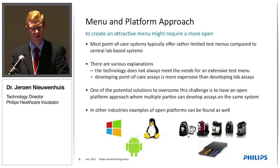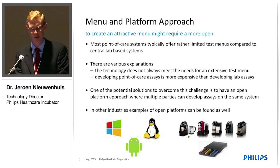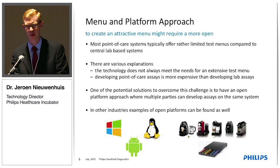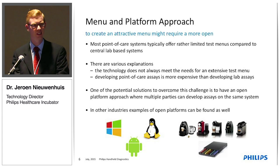A third element I want to highlight is a more commercial aspect. If you look at the point-of-care systems, you see that the menu tends to be rather small on the systems offered. And there are various explanations why this is the case. One of the main reasons is a technical constraint. Sometimes the platform is just not able to run all the different varieties of immunoassays, and hence the menu that's offered is restricted. Another very important point that is often overlooked is also the cost of developing a point-of-care assay.